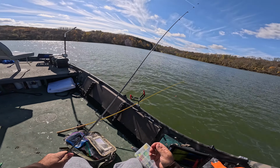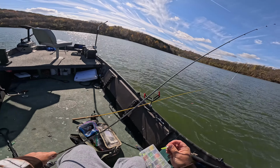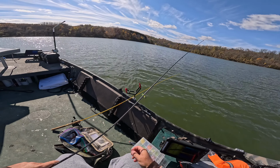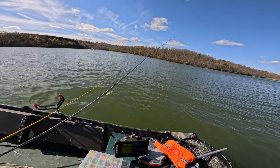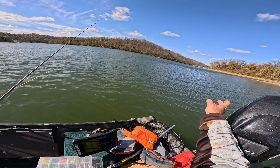Started out with an underspin, and they weren't really biting. First bass I caught was on the underspin. Got some bites on the underspin, but nothing really hooked up, and everything was about 10 to 15 feet deep, about 20 feet out from the shore, right on the other side of the weed lines in towards the main lake. The points were the key.